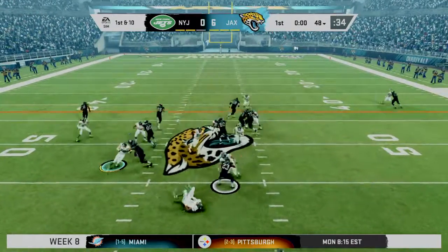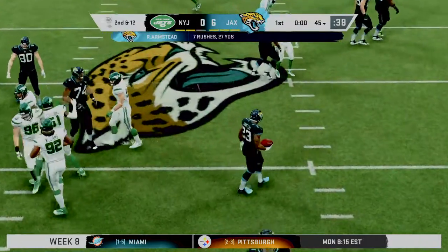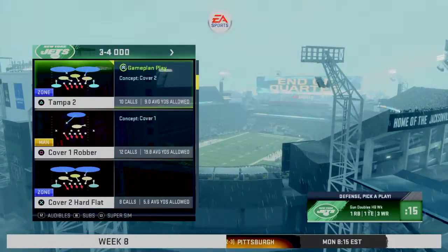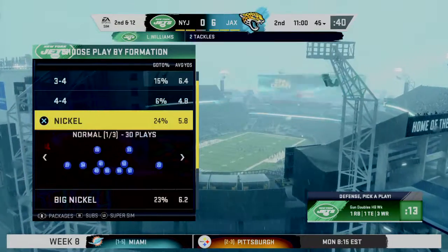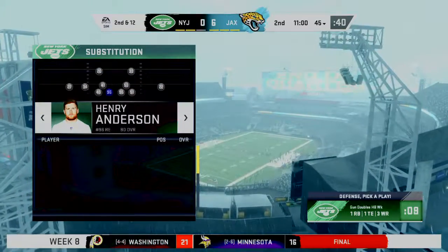Going with Armstead, a 1st down carry. And the second wave of tacklers is going to get him as they stop him behind the line. 6-0 our score after 1. Second quarter now from Jacksonville, and it's the Jags with the football as they've got it 2nd down and 12.